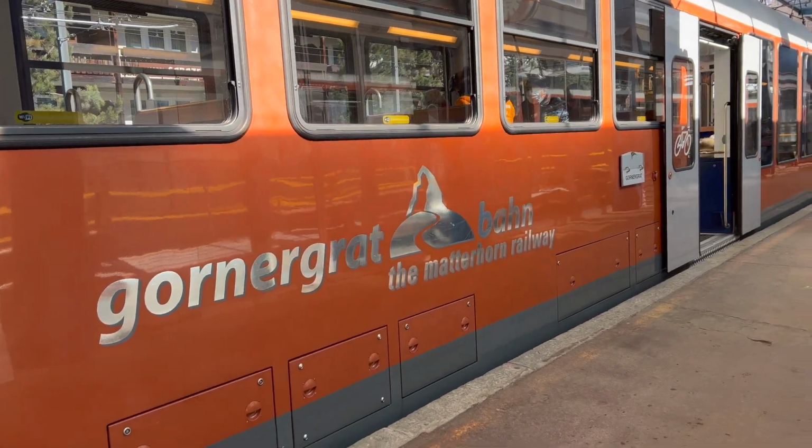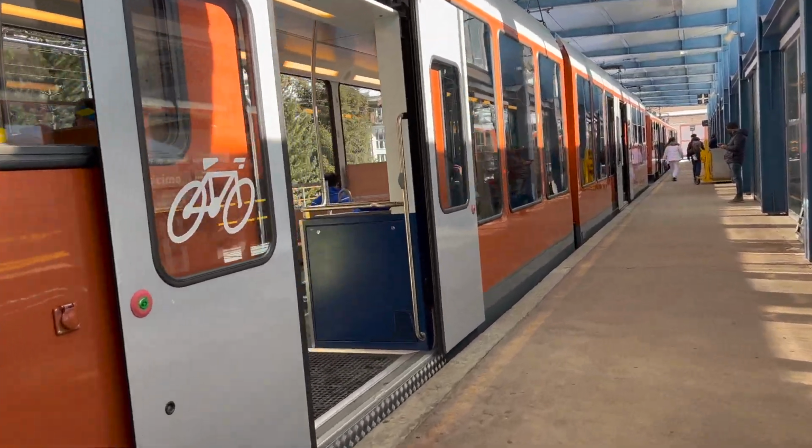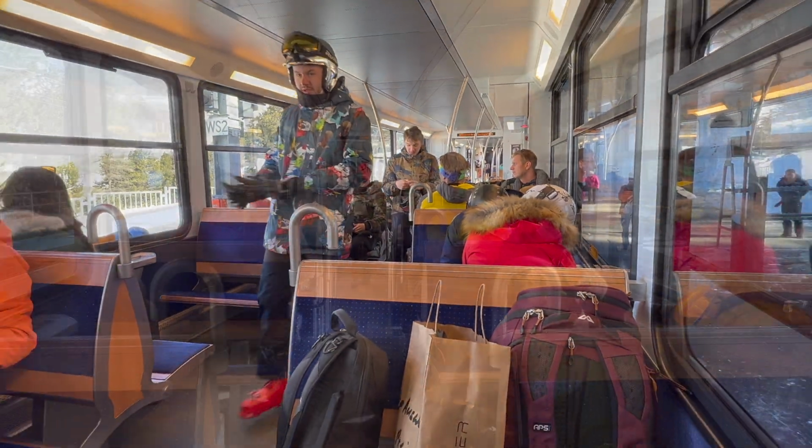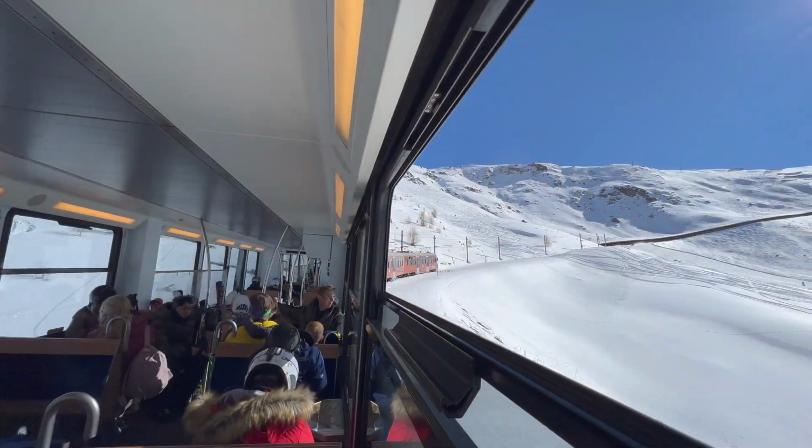Our next favorite activity is taking the train to Gornergrat. Most of the train was filled with skiers, snowboarders and their gear. This is a typical train scene in Switzerland, especially near a winter resort town.